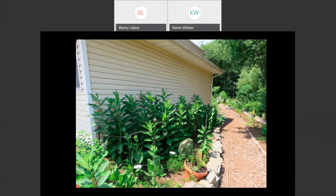So here she planted common milkweed, and the plants were stretching towards the sunlight and she needed to kind of corral them. So she placed an old iron bedpost around the planting of the milkweed, and it serves the intended purpose, and it also adds kind of a fun and special touch to the garden space.